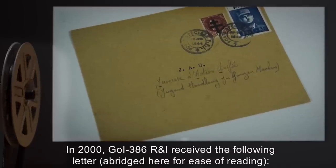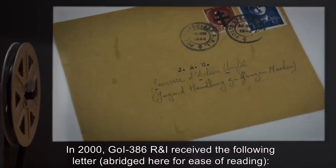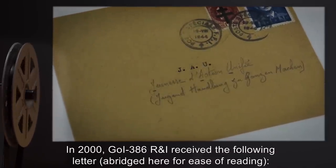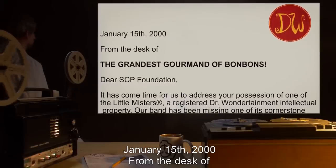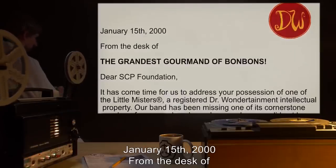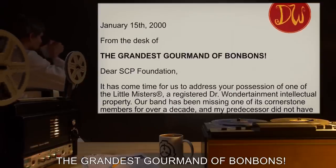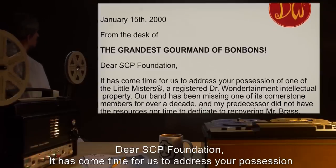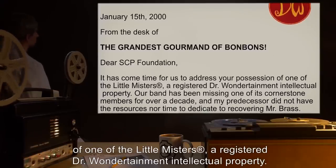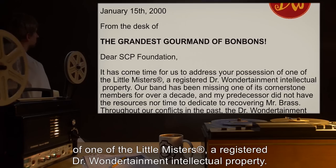In 2000, GOI-386 R&I received the following letter, abridged here for ease of reading. January 15th, 2000. From the desk of the grandest gourmand of bonbons. Dear SCP Foundation, it has come time for us to address your possession of one of the Little Misters, a registered Dr. Wondertainment intellectual property.